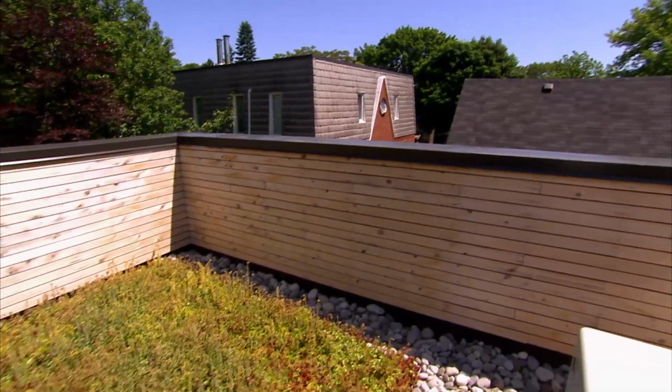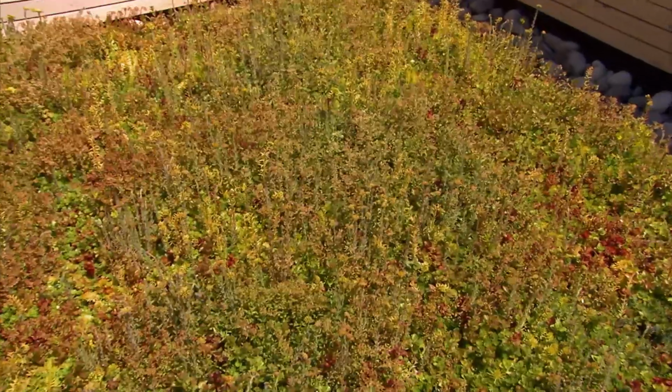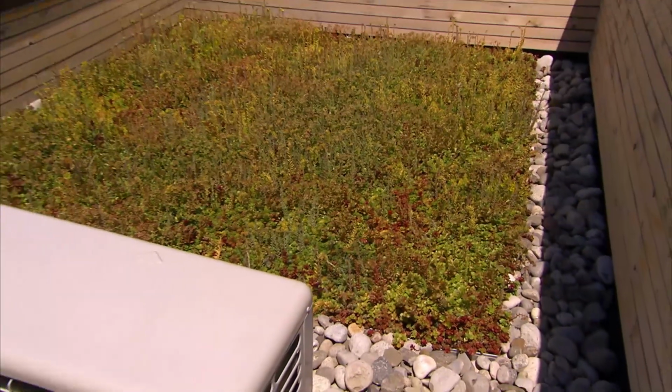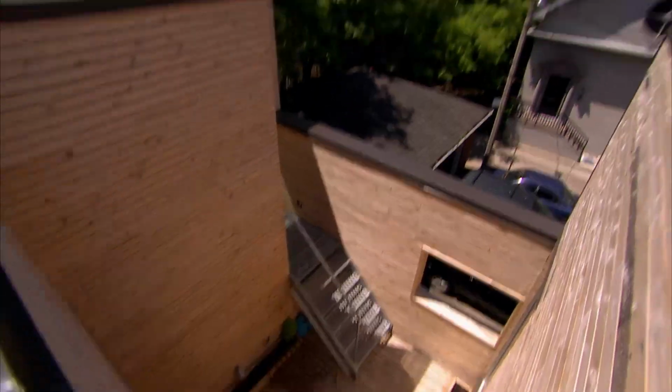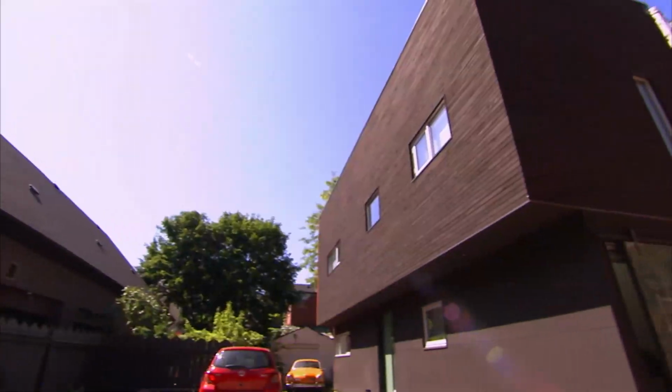There are endless benefits to a green roof. One is that it helps to retain stormwater, and it cools the roof, which cools the environment around it. So if there are more green roofs in the city, you get a cooler city. And also, it's beautiful to look at. It's a surprise as well. You don't expect this house to keep going up and up, and then suddenly you're here. Right here. Yeah. It's crazy.